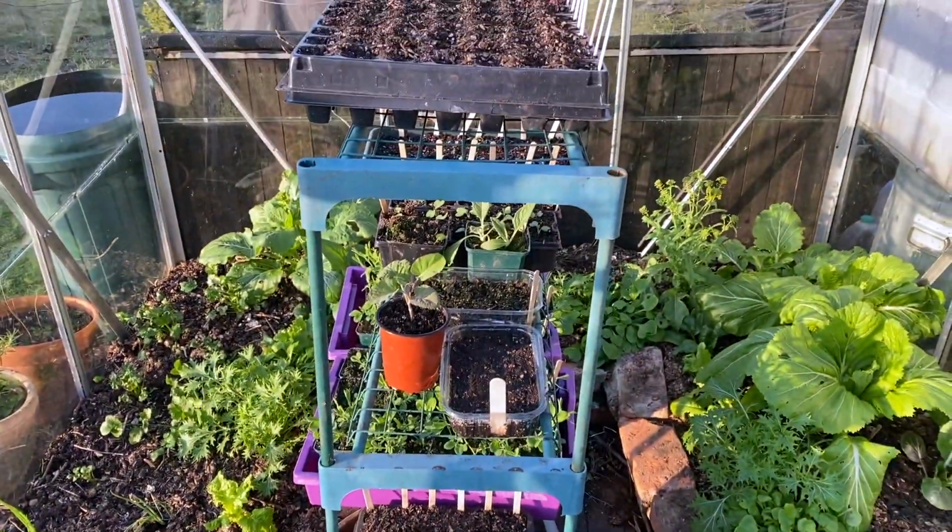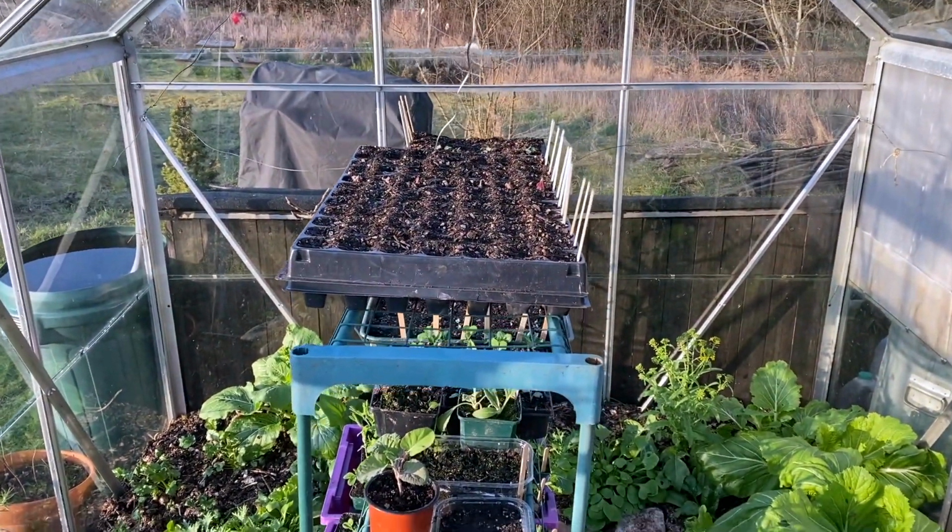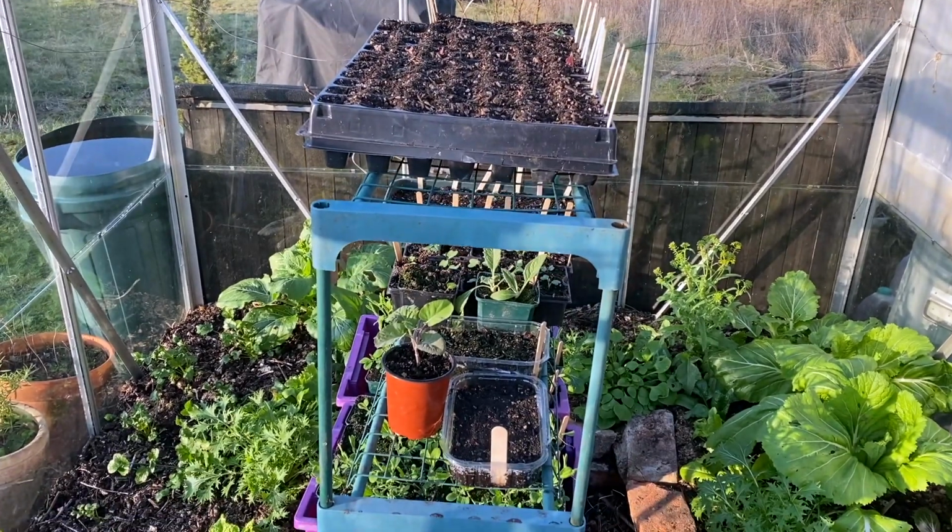But I think I might just bring them inside, and then hopefully the new greenhouse will be done. So I think that's the next job. It's really crucial time now. I need to get that other greenhouse done and dusted, it's so sunny.